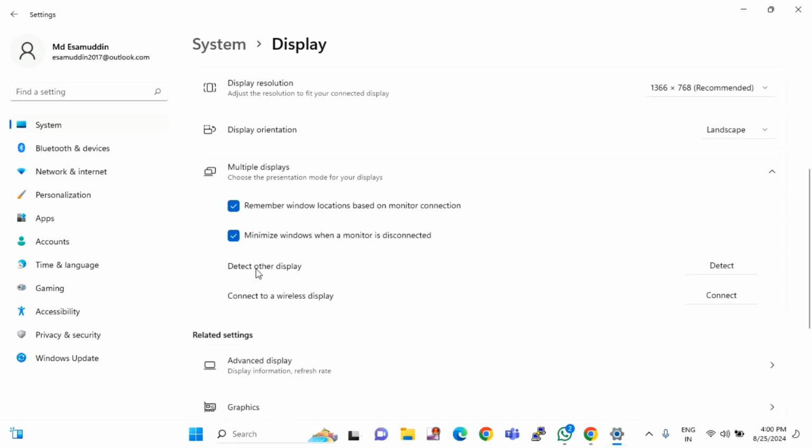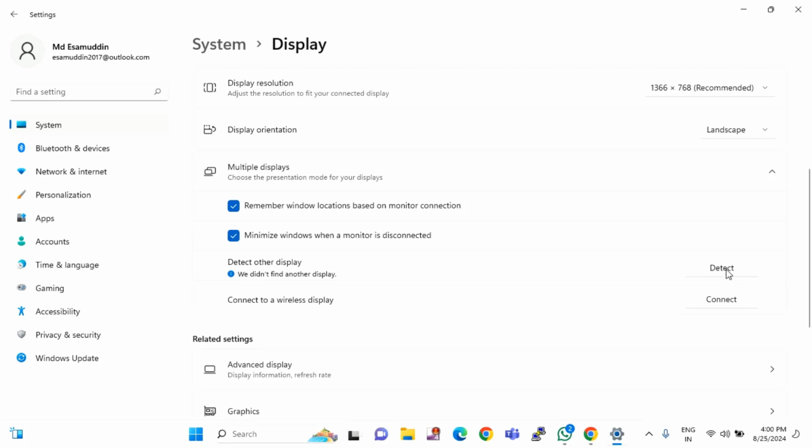You can see here detect other display. You have to just click on detect. Before clicking detect, you have to make sure that you have plugged in your monitor and it is turned on. After that, just click on detect and you will see your second monitor.